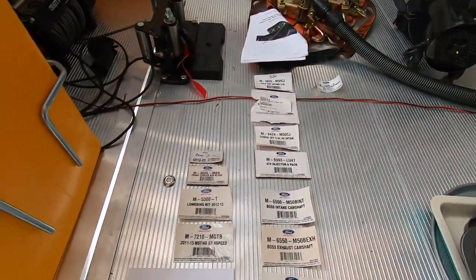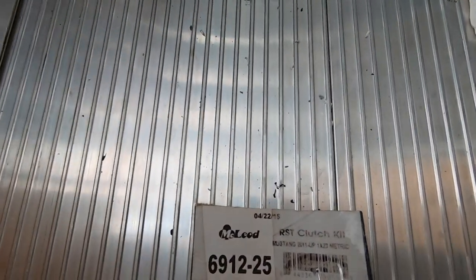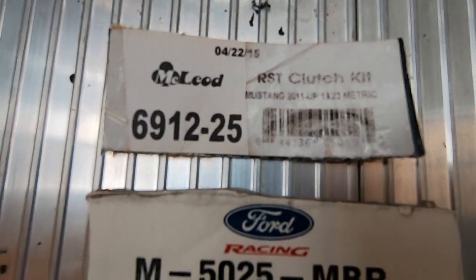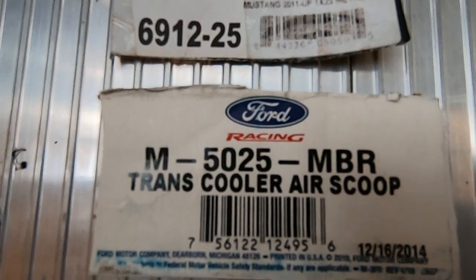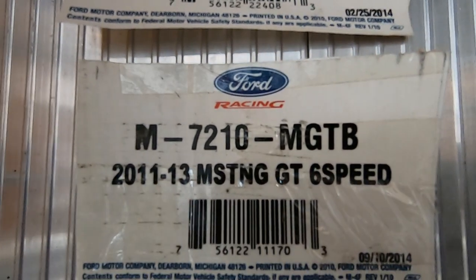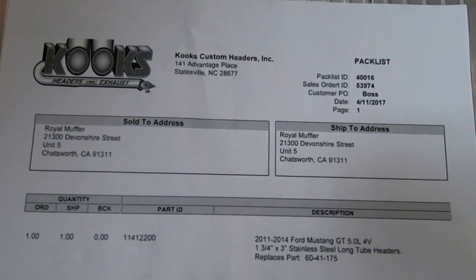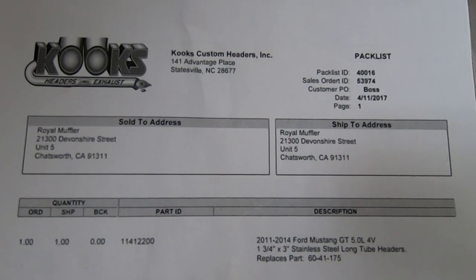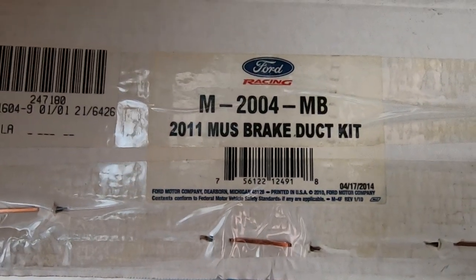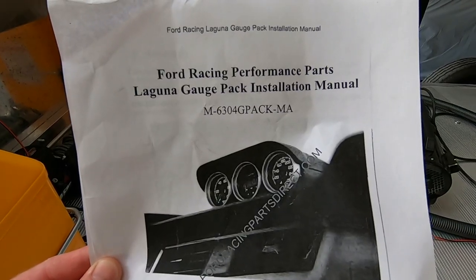All right, this is the stage one set of upgrades we did to the vehicle. And give you some more clues and see if you can guess as we move down. We started with the RST clutch, transcooler air scoop, lowering kit, Barton short shifter, some Cook's headers, exhaust, X-pipe, green catted comp system, and Mustang brake duct kit. That was stage one. Let's take a look at stage two.